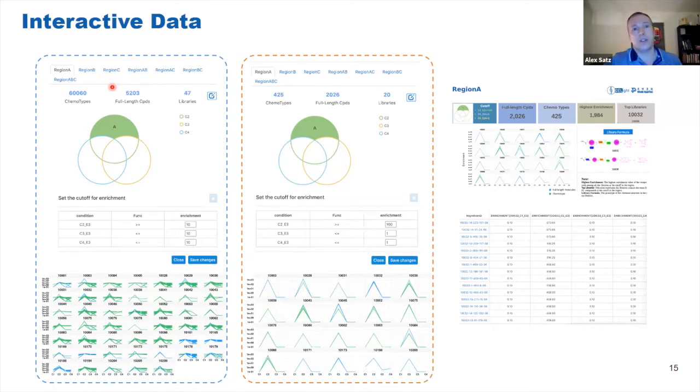So for instance, you could decide that you want to look at hits that show up only in condition 2. And so here that means region A. And you can set thresholds. You can say that you only want to see hits that have an enrichment of at least 10 in condition 2 and less than 10 in conditions 3 and 4. And you would find then all the different Dells that you have hits in. And you would see that you have over 5,000 potential hits across 47 Dells.